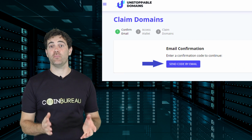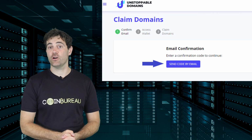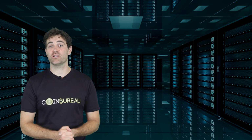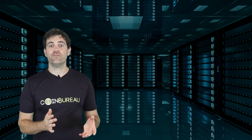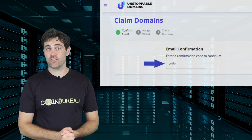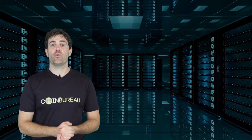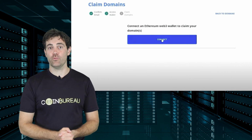Next, you want to click the box next to the domain you want to claim and hit that Claim All .crypto or All .zil button. You'll then be taken to the Claim Domains page. The first step is confirming your email. Just smash that Send Code by Email button and you'll get a code sent to the email address you've used to sign up to Unstoppable Domains. Once you've found that email in your inbox and got your hands on that code, then punch it into Unstoppable Domains. The second step requires you to connect to an Ethereum Web3 wallet.